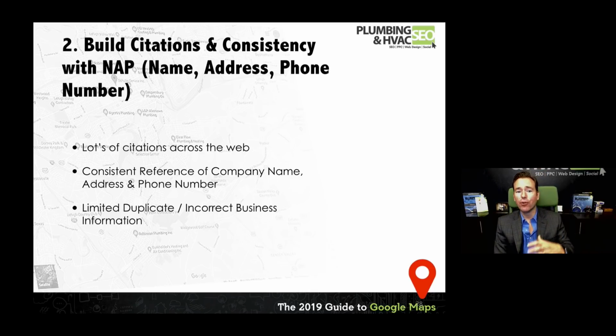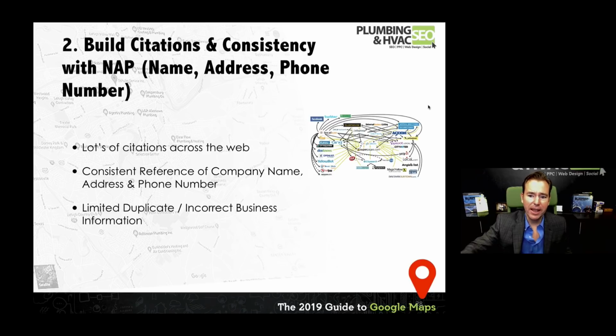Okay. So step one, claim that Google My Business listing, get it dialed in, leverage the posts, respond to reviews. Step two is to build citations and consistency of your name, address, phone number across the web. Right? What we're finding is the companies that have lots of authority, and Google looks at a citation as a reference of your company on authoritative sites as a vote in your favor. Now that vote only really works when there's consistency, right?